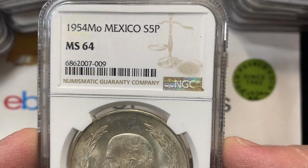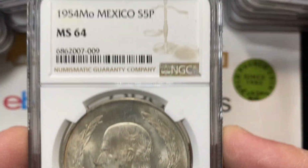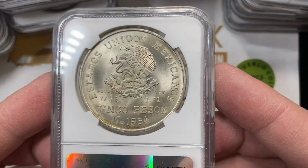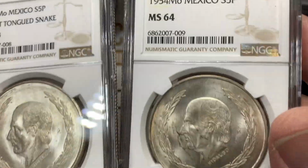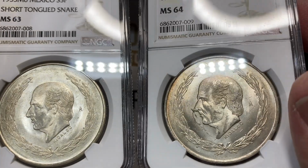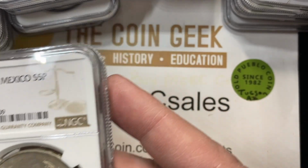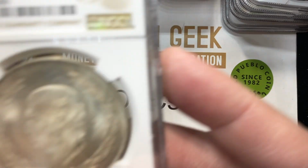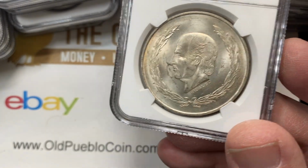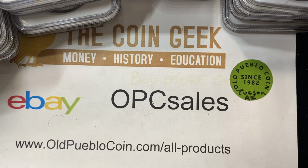This is what I'm fascinated with, the grading. So like this one, immediately my eye is drawn to the marks in front of his face and on his chin and cheek, and yet it's graded higher. Fascinating to me. The reverse is a nicer grade, but the obverse clearly has a lot more marks on it. On these Hidalgo pieces, we got 53, 54, so those you can collect in a series. This 54, by the way, I think is the better date one. Probably that 53 might be a $100 coin, the 54 might be a $400 coin. We will see where it all leads.